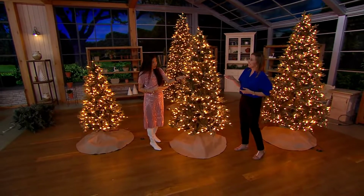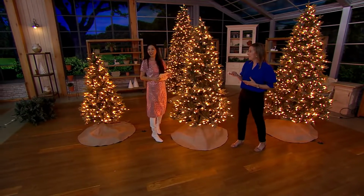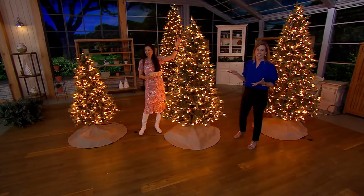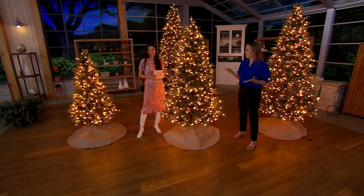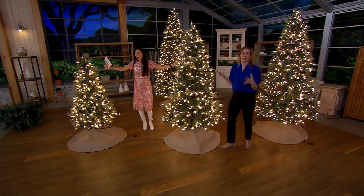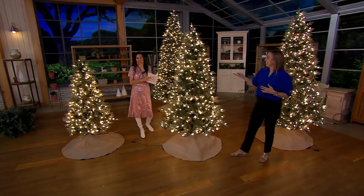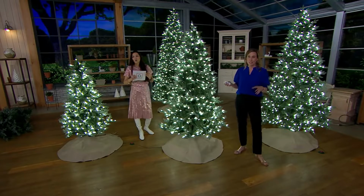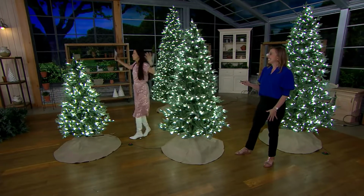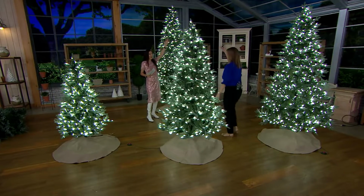So you're getting a remote control. And what does the remote control do? So you're going to have a soft white setting like you see now, which is that beautiful glow like you're by the fireplace. Then you have a daylight, which is just a really fun pop of white. It's so festive and merry. You've got a bright white, which is just that really, I'm coming at you. You're literally creating a magical wonderland right here. I'm so blown away. And this is the 9-foot.